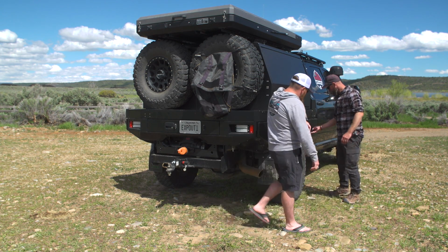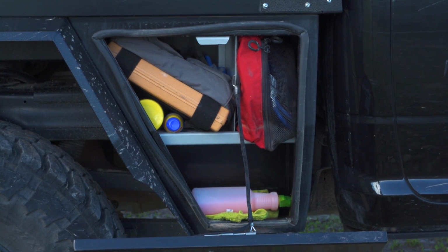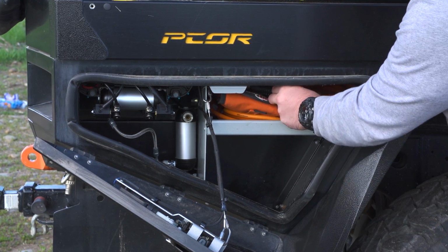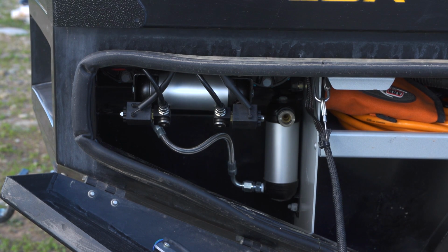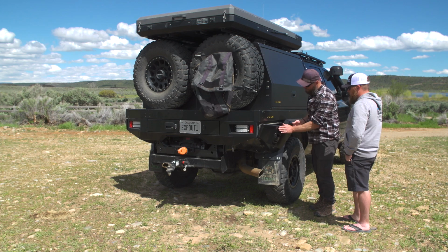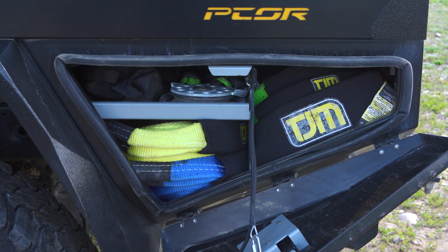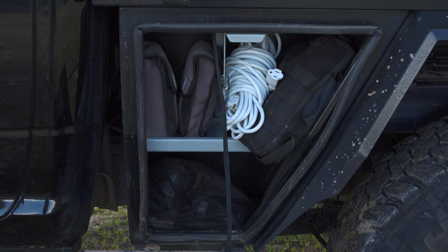What's in this one? That one is just stuff like jumper cables, tire repair kit, just odds and ends basically. And then in this one, we've got an ARB twin compressor, and then 2 manifolds, one for the air lockers, and then one for inflating and deflating tires, all of that stuff. And then the air hose and all my air stuff is in this one. And then what's on the opposite side? This box on the opposite side is all my recovery gear, straps and snatch block and all that. And then the box on the opposite side is just storage, like odd knickknacks and different stuff.